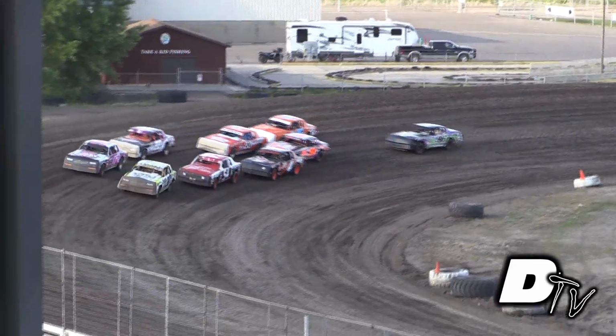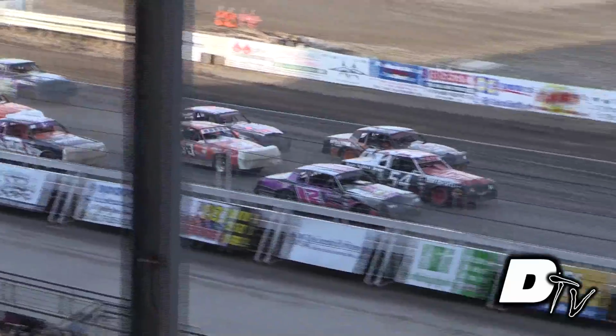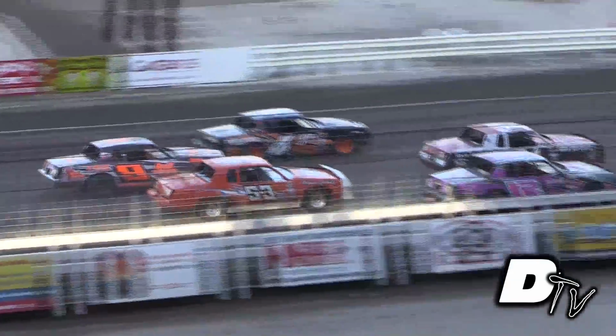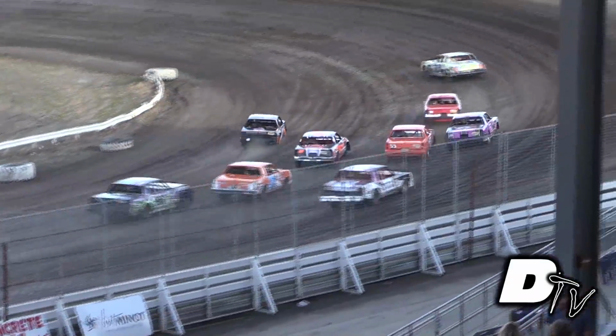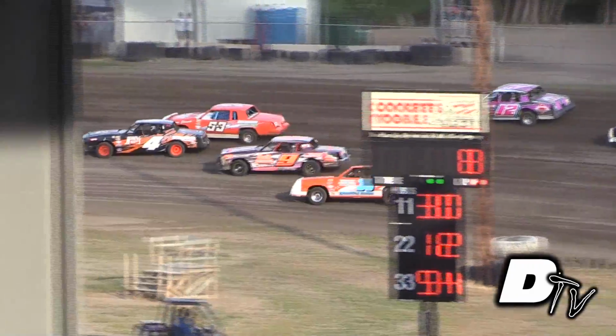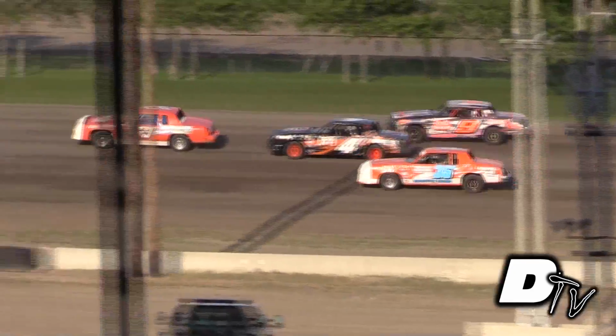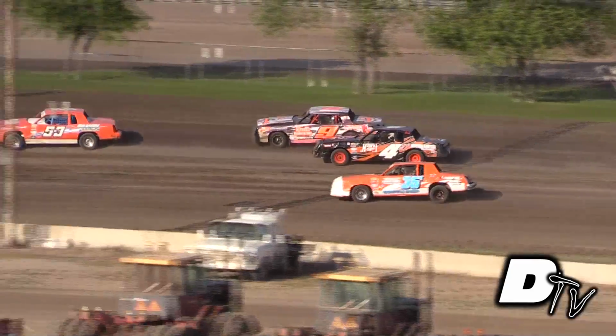Brings up the back of the pack. Out of the corner they come, and there's the green flag. Four wide into corner number one we go. Nice racing up front. The Adam Goff machine leading them around the track, but the race right now for that number 3 spot.